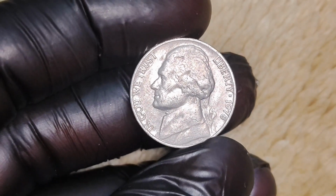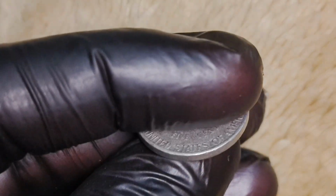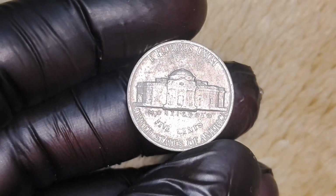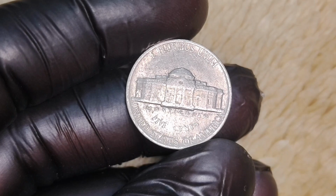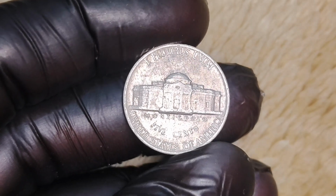Collectors are always on the hunt for unique and pristine coins to add to their collections, and they're willing to pay top dollar for them. This demand drives up the price of coins like the 1978 no-mint mark nickel, especially in the highest grades.